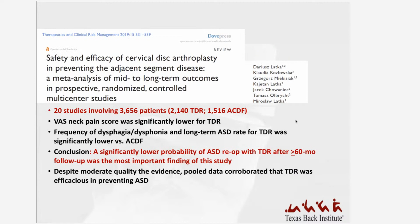So in this study, this was a meta-analysis. They looked at 20 studies, over 3,800 patients. 2,000 were fusion and 1,500 were ACDF. And they concluded that there's a lower probability of ASD reoperations with TDR after 60-month follow-up compared to the fusion.